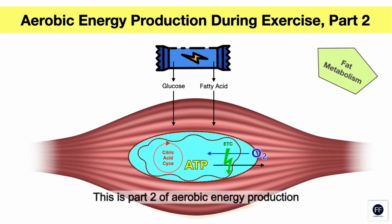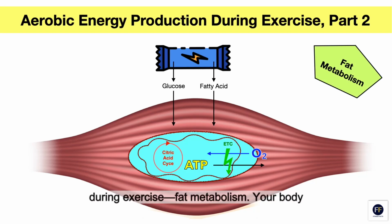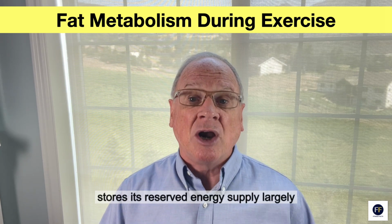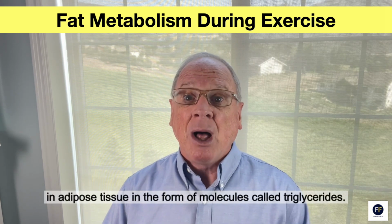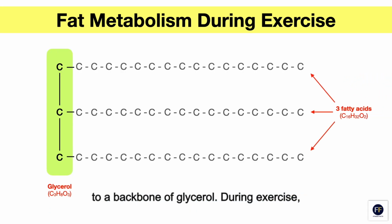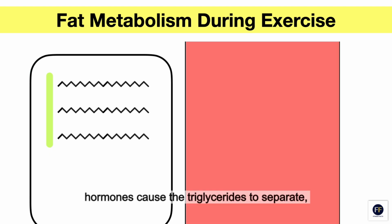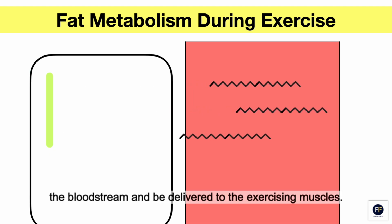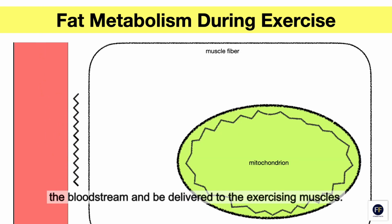This is part 2 of aerobic energy production during exercise: fat metabolism. Your body stores its reserved energy supply largely in adipose tissue in the form of molecules called triglycerides. These are made up of 3 fatty acids connected to a backbone of glycerol. During exercise, hormones cause the triglycerides to separate, so the fatty acids can leave the fat cell, enter the bloodstream, and be delivered to the exercising muscles.